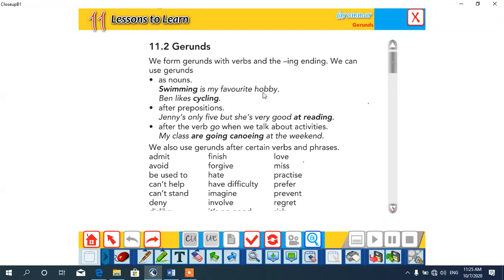The other example, Ben likes cycling. So, cycling here is a gerund. It followed the verb likes. Like we can say, Ben likes apples. So, cycling here acts the same as the word apple. So, it is a noun.